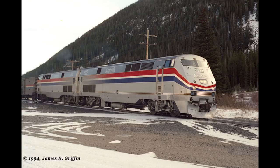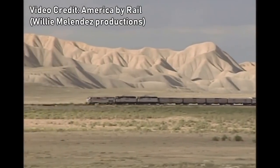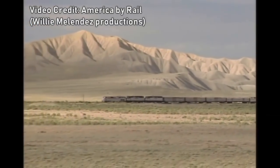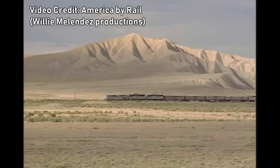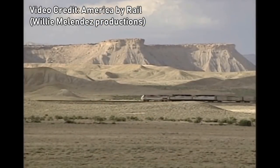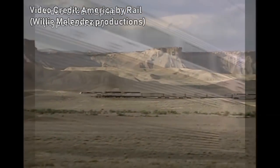Another unique but confusing feature for some engineers was a horn button as opposed to a lever. Amtrak greatly favored the P-40DC's reliability, fuel efficiency, design, and speed over the F-40PH and quickly began the replacement process. The unit soon became the poster boy for Amtrak advertising and relations, just as the F-40 had once done. However, it wasn't uncommon to see an F-40 or two trailing behind the replacement on long-distance trains.